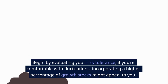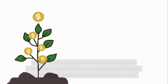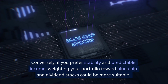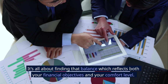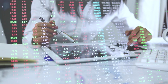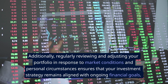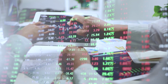If you're comfortable with fluctuations, incorporating a higher percentage of growth stocks might appeal to you. Conversely, if you prefer stability and predictable income, weighting your portfolio toward blue-chip and dividend stocks could be more suitable. It's all about finding that balance which reflects both your financial objectives and your comfort level. Additionally, regularly reviewing and adjusting your portfolio in response to market conditions and personal circumstances ensures that your investment strategy remains aligned with ongoing financial goals.